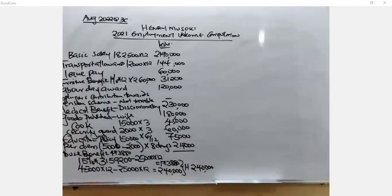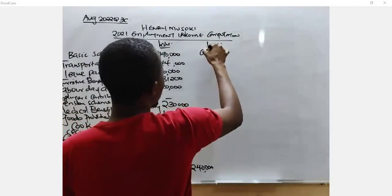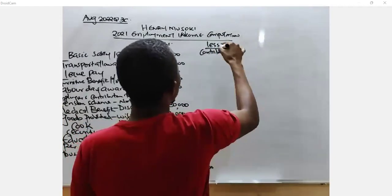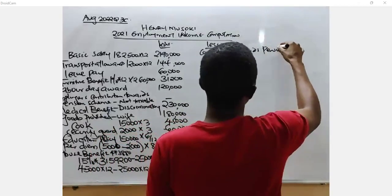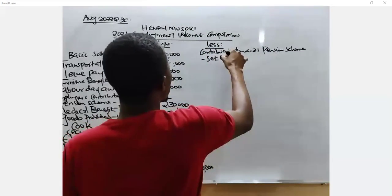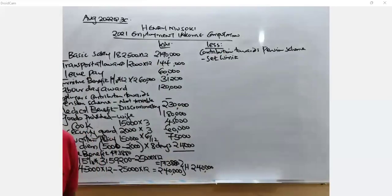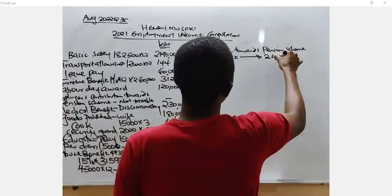From there now, we normally go to less our deductions. And our deductions here, as per the question, we are talking about the contributions towards pension scheme. So what is the contribution? We start with the set limit, unless you start to contribute during the year, right? And contribute how many months. This guideline is note number 4. The company has a registered pension scheme for its employees where to contribute 15% of the employees' basic salary. Henry Musyoki was able to contribute 10%. Nowhere are you told he contributed from month 7. The same limit we take for the whole year, 240,000.